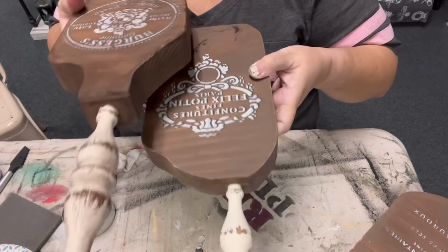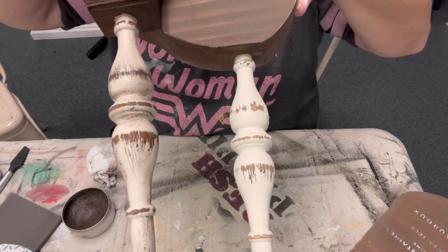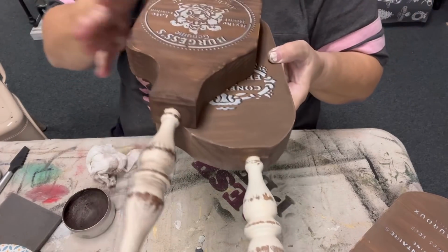Just check out the difference between the dark wax and the not dark wax, and look at how yummy and worn that dark wax looks.